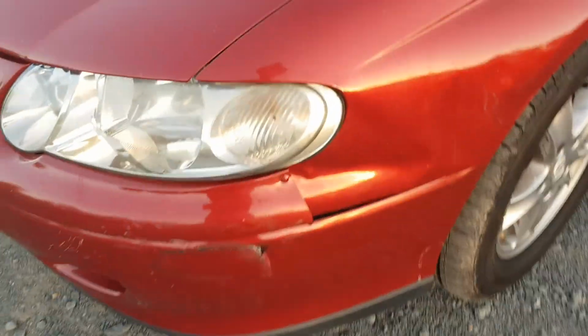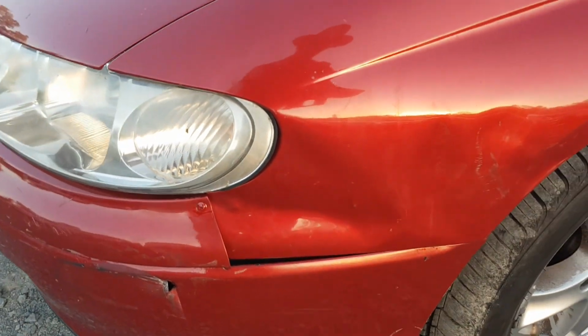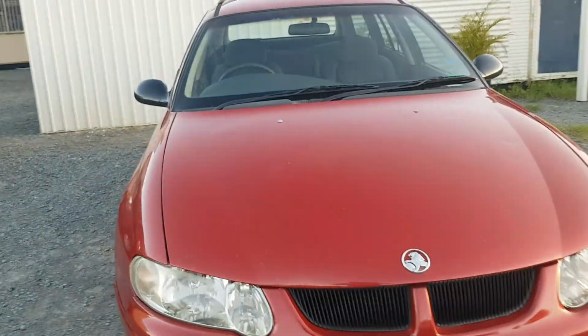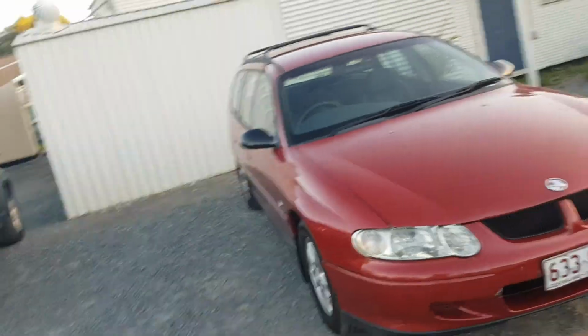And the other thing, down in here, you can see it's got some sort of little dent going on there. There we go. That's all the ugly out of the way. So if you're still with me, come for a ride and I'll show you this car all the way through it. It's cheap, it's cheerful, it's mechanically spot on.